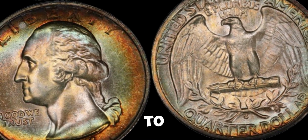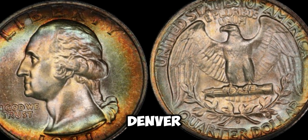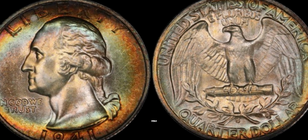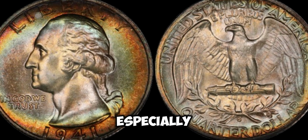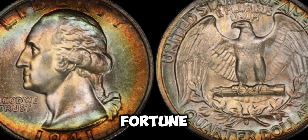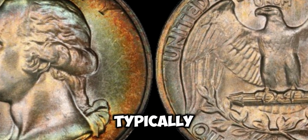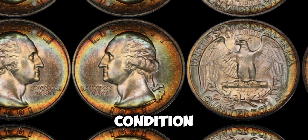Another rare variety to keep an eye out for is the 1941 Washington quarter, minted in Denver. While not as valuable as its San Francisco counterpart, the 1941 Washington quarter can still command a respectable price, especially if it is in exceptional condition. Of course, not all 1941 Washington quarters are worth a small fortune. The majority of these coins are valued at a more modest amount, typically ranging from a few dollars to a few $100s, depending on their condition and rarity.